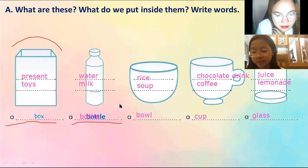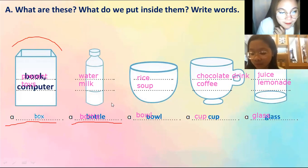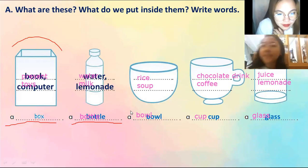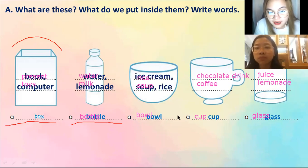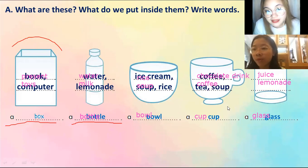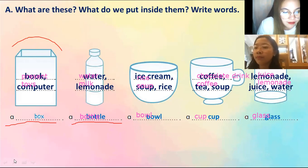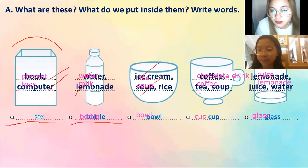Okay, this one is a bottle, correct? A bowl, a cup, and a glass. So we can put book or computer. We can put water or lemonade. Very good. We can put ice cream, soup, and rice. Okay, next one, in the cup. We can put coffee, tea, or soup. And then in the glass, we can put lemonade, juice, or water. Okay, very good, Laura. So your answers are all correct, because everything in this one, we can put it inside these things.